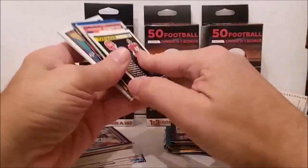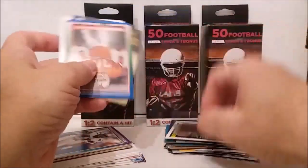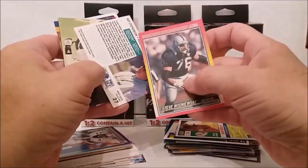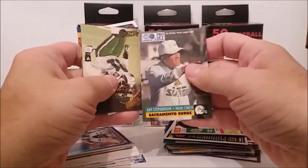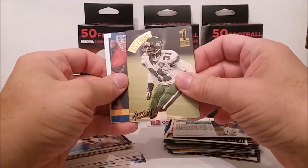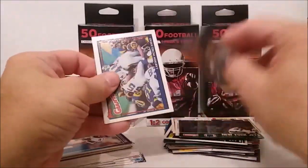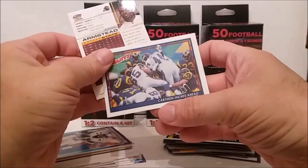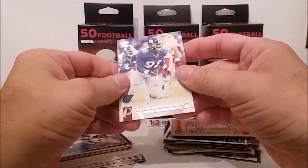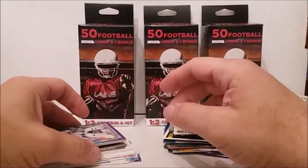All right. Todd McNair. Todd McNair. Ricky Met. Somebody. Robinson. Here's Steve Winston. Again. And there's a head coach, that guy. There's Glenn. Somebody, the first round rookie update. Aaron Glenn. Alvin Wright. Carthen inches ahead. Well, good for him. And here's Armstead. Jesse Armstead. Whatever in Pacific it looks like.